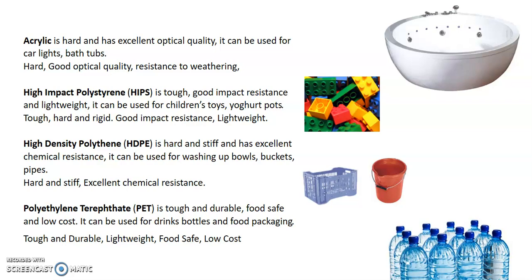So the first one we've got is acrylic. That has good optical quality, which means it's used in a lot of light fittings, especially if you think about car lights, the headlights and the reflector, the tail lights. They use acrylic because good optical quality means it allows light through without too much distortion. Bathtubs are made from acrylic using an opaque version, so they're not see-through, so there's no issue with light, but it works perfectly for bathtubs because it's a very light product.